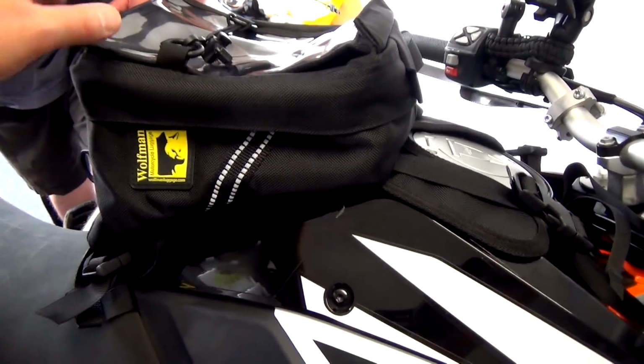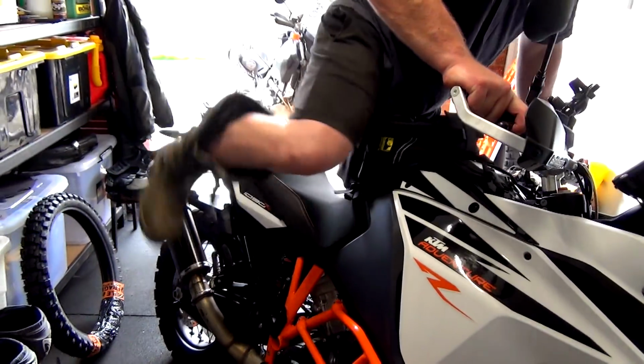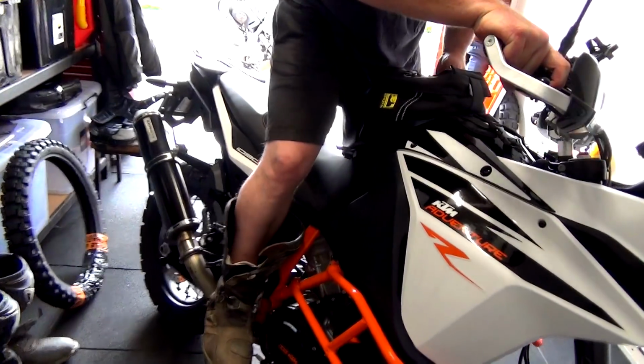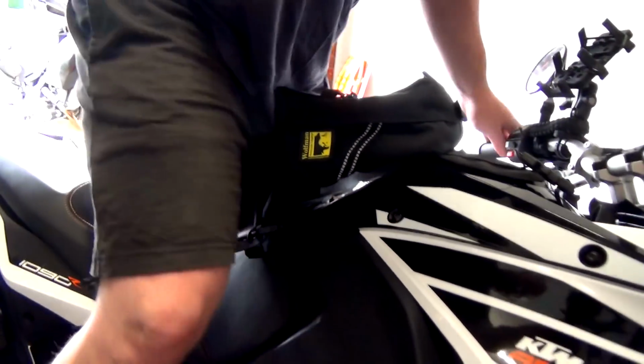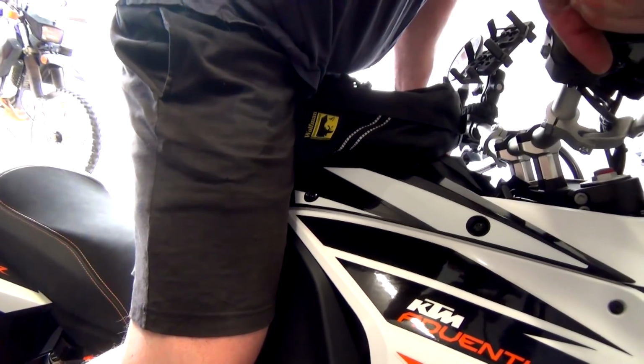But Alastair just jumped on. See, if it's there, I've got no room to move. So you would move it more forward, because if I'm going up a hill, I'm like this. You are. All right. Cool.